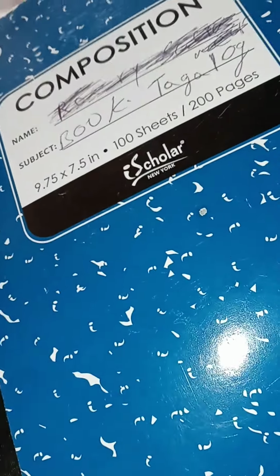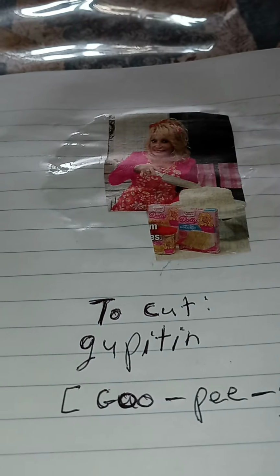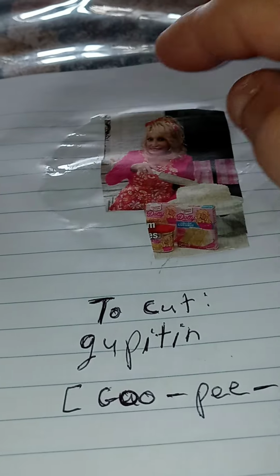This book here is a composition book, or what they call a marble book. A marble book, see it? Or composition book, however you want to call it. What happens is that I take the picture, I cut it out of the magazine, and I glue it. See the glue, how shiny it is?